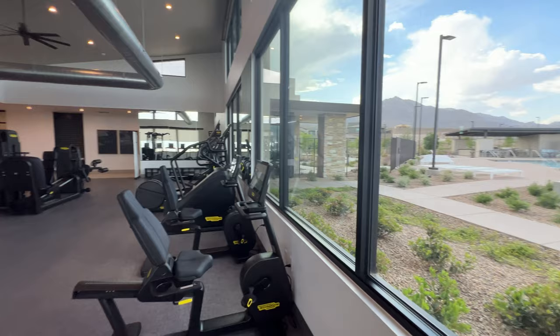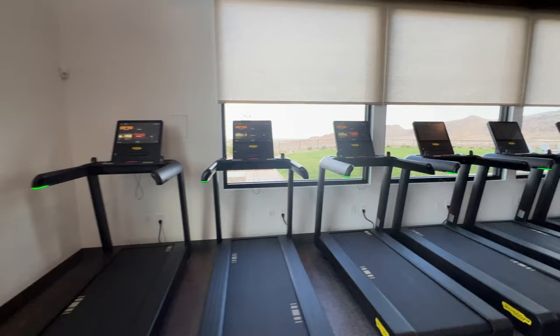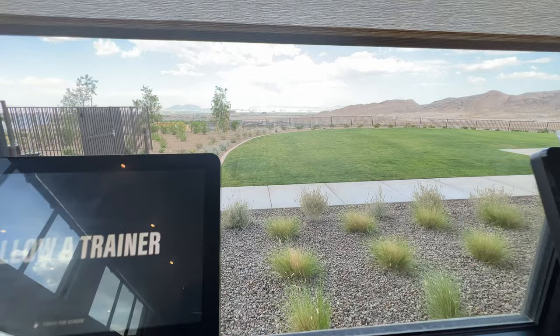And then this is your swimming pool, right? There are two swimming pools. There's one spa there, and there's another spa there. So they're gonna pamper you with a beautiful life here. Now, this is what I like. Because when you're doing your treadmill, you actually have a view of the fabulous Las Vegas Strip.